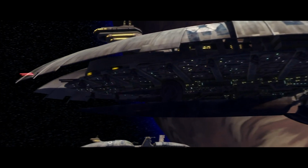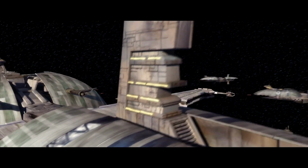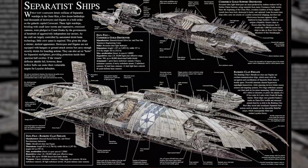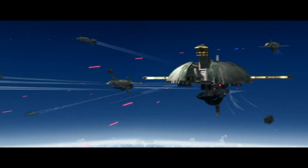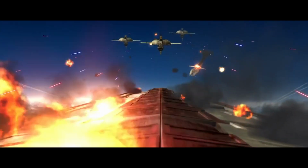The Munificent-class star frigate was one of the most commonly deployed ships by the Confederate Navy. The Munificent, as you might be able to tell by its nomenclature, was originally designed by the banking clans by Horst Kessel Drive Incorporated and Gwari Revolutionary Industries. The banking clans used these ships as security and also as enforcers and debt collectors.